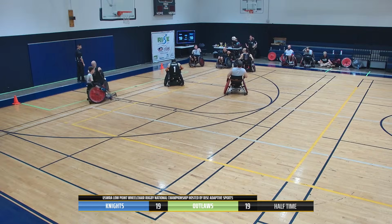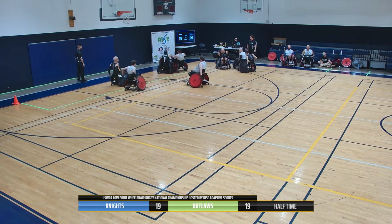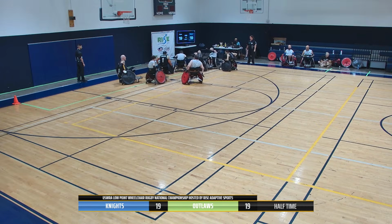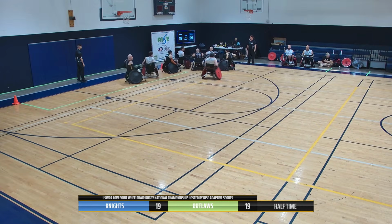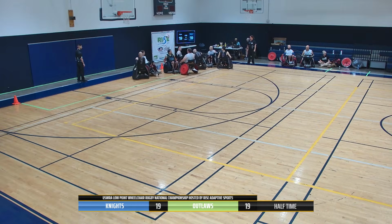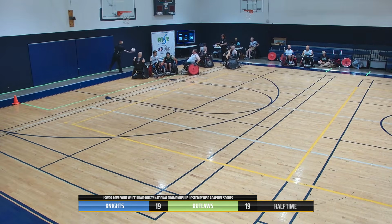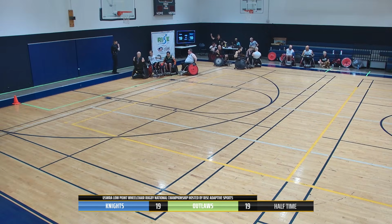Puts a sky-high pass over the outstretched arms of Spurley and Broussard to O'Neill, who then dumps it back off to Mike DeYoung. Mike DeYoung's jammed up. Gets the ball back to O'Neill, who's also jammed up. Puts a deep ball into the key, but it doesn't get into anyone's hands. It'll be out of bounds.